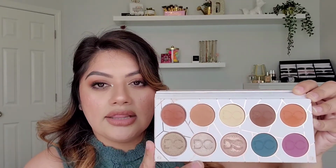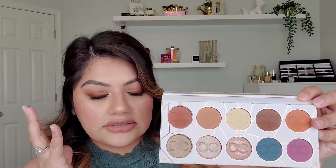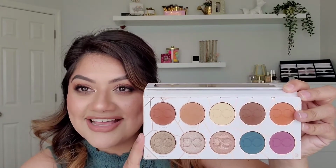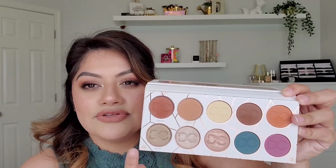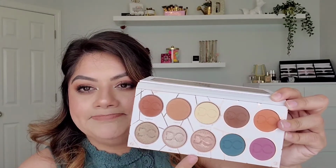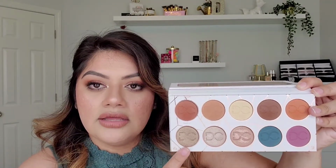So again, easy to blend, super creamy and soft, and they blend themselves away. There's absolutely no work with these palettes or these eyeshadows. These shimmers are really nice. I wish there was more variation in the color again. They look different on camera.